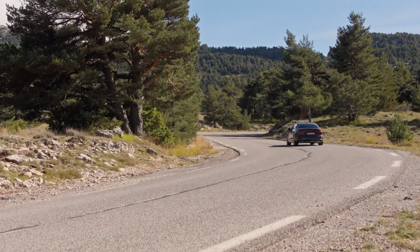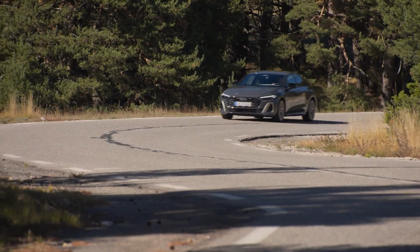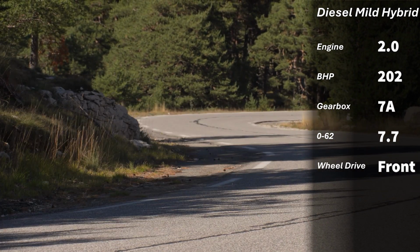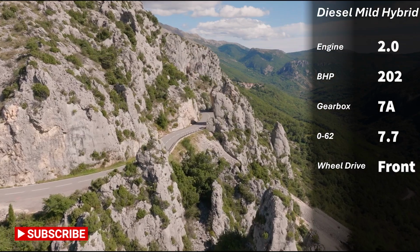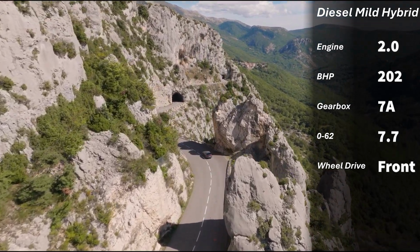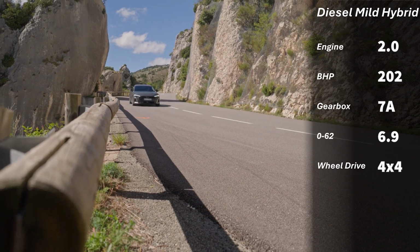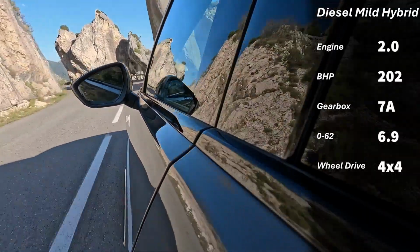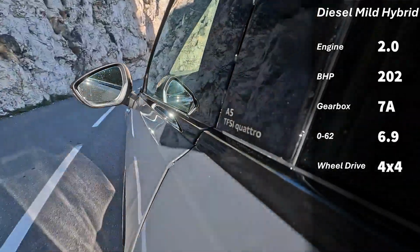The next engines are all diesel mild hybrid engines. Let's start with the base model. This is a 2-litre turbo unit with 202 brake horsepower. This can do 0 to 62 within 7.7 seconds, and the power is sent through a 7-speed S-tronic automatic dual clutch gearbox. And just like the petrol engines, the power is sent to the front wheels. The next engine is the same engine as the other diesel units, but rather than it being front wheel drive, it is now quattro 4-wheel drive. This reduces the 0 to 62 time down to 6.9 seconds, which is very quick, without it being an S model.